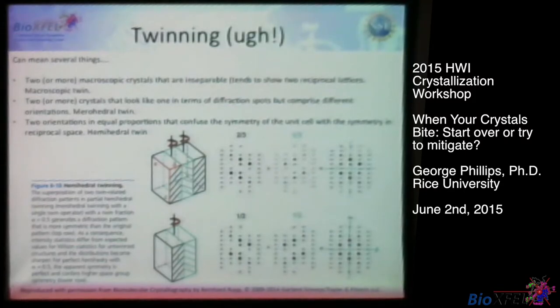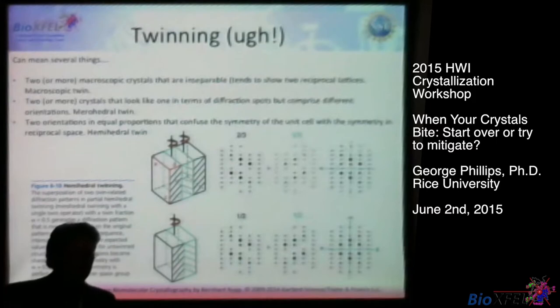And this can be recognized if you're paying attention early on, and you can save yourself a lot of grief if you pay attention to the statistics of your distribution of intensities. So if you add these two, this is basically an asymmetric pattern with a certain expected distribution of intensities as a function of fraction at that intensity. And this one should be the same. But this has extra symmetry, and these would be centric and would be expected to have a different distribution. So there are some twin servers that can help you catch this pathology.